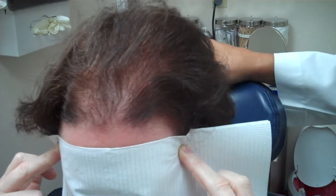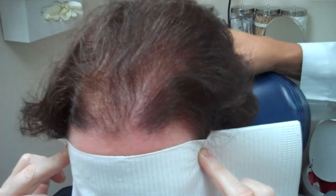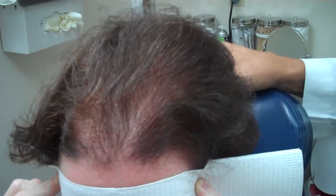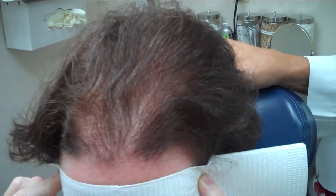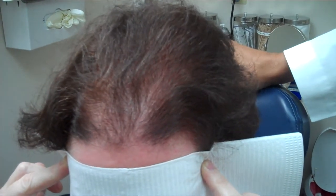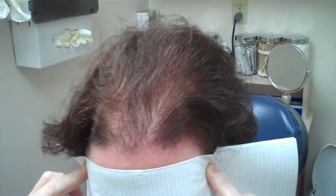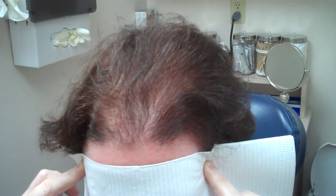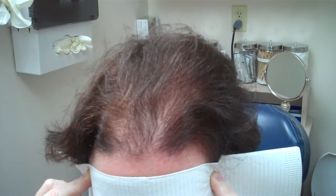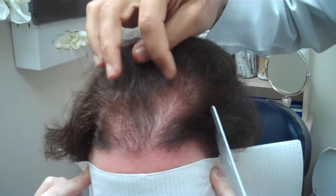So for the last 3 months, I've been using the laser 3 times a week for 25 minutes at a time. And I have to say, I was very skeptical at first, but thought I'd give it a shot. And over the 3 months, what I notice when I blow dry my hair is that the hair does feel thicker. The texture has smoothed out quite a bit. And in my part, I can actually see new hair growth coming in. It's very fine and very light, but I can see it.